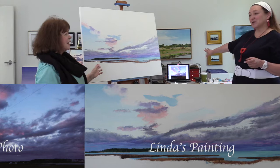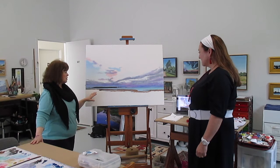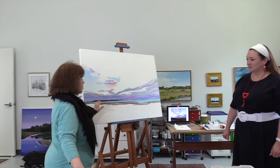Exactly. So I always start off with several sketches. I'm going to do a page of sketches. Different ways to compose the painting in vertical, horizontal, or square, whatever. And then think about the colors I would use.